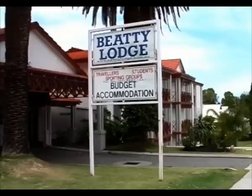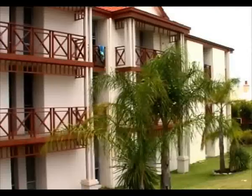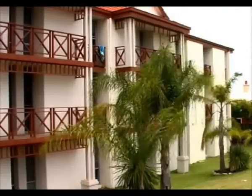Temporary accommodation is available at Beauty Lodge, and it's another good starting point if you'd like more independence when you first arrive. You can book your own room or share with others, and there are facilities available for you to cook, wash your clothes, and mix with other students. Once you settle in, you can then look for a more permanent arrangement.